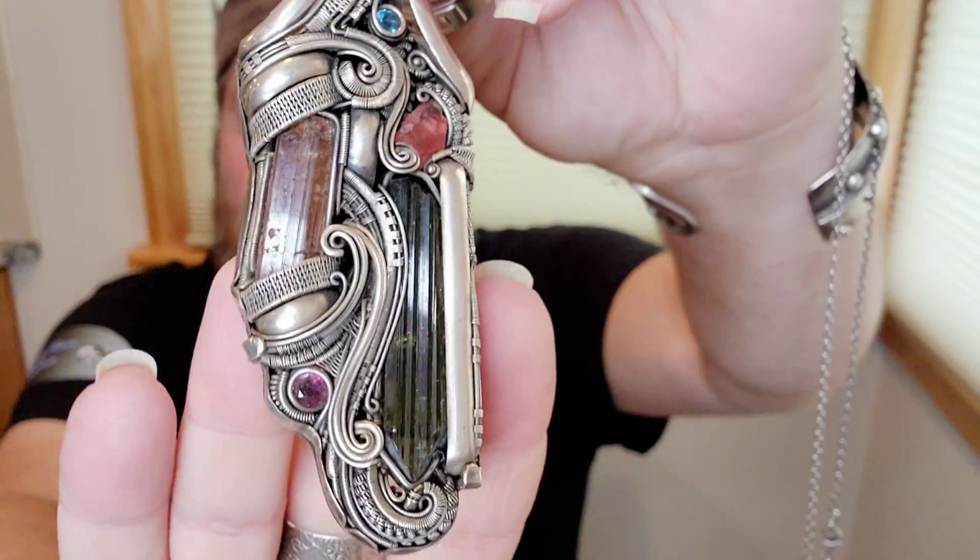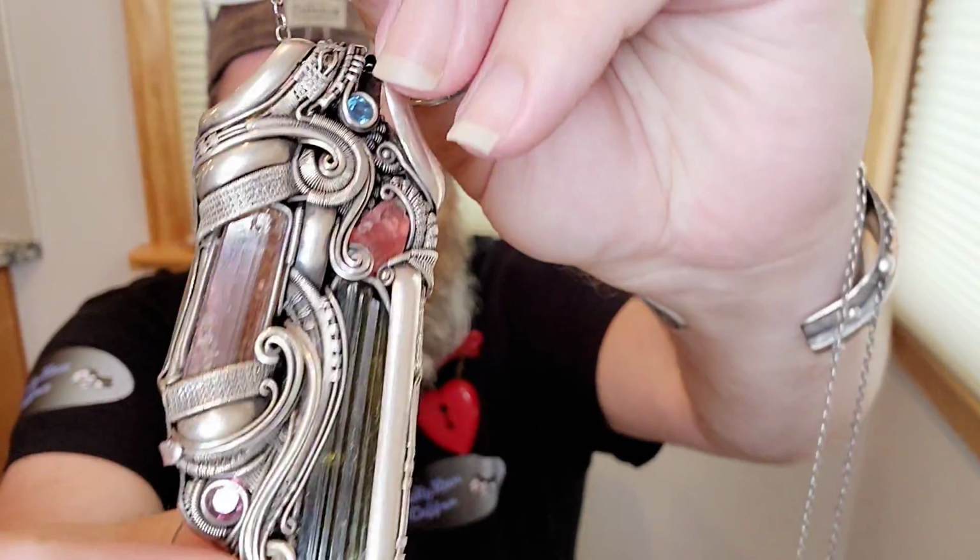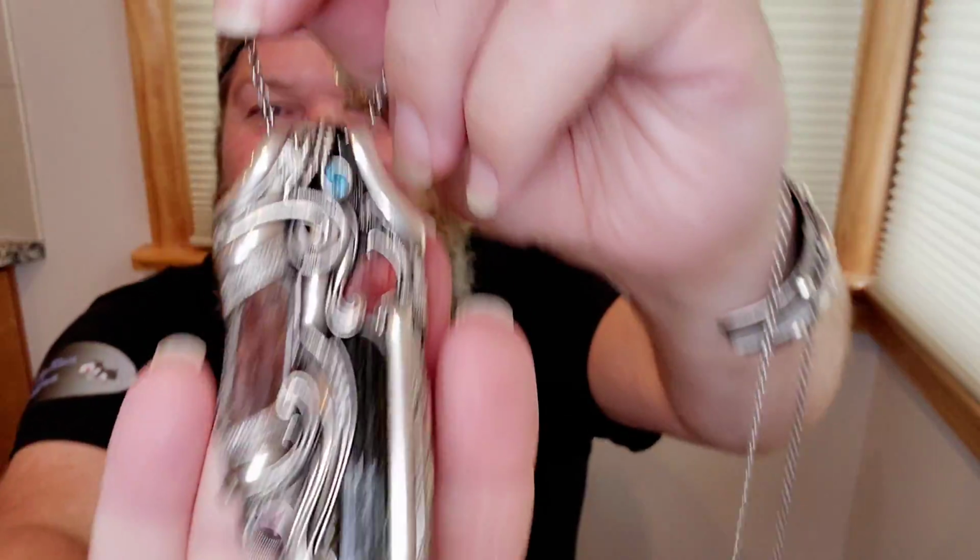But look at those tight spirals. I could talk about this forever. And I probably should in one of my upcoming videos, but I love that so much. So that was my necklace of choice.